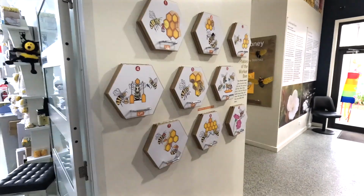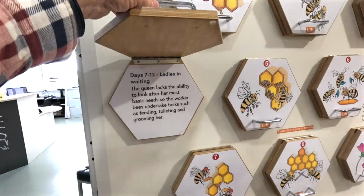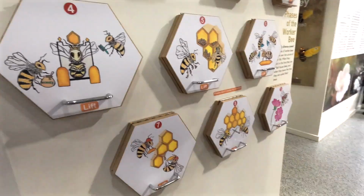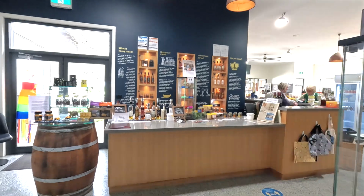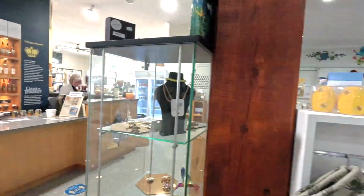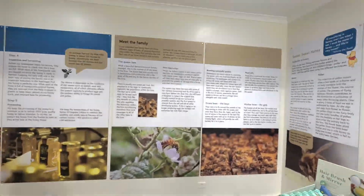These little plaques took my eye. They're something to do with bees. And then you open them up and there's wording on what happens at certain days of the bee's life. This is their honey tasting area and their mead tasting area. Good information about beekeeping and stuff like that is on that wall there.